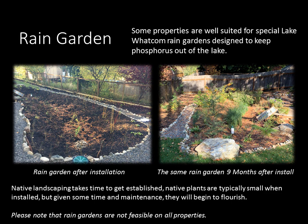We get a lot of questions about rain gardens. Rain gardens are also only suitable in areas with well-infiltrating soils. We have a special design for HIP that helps limit the export of phosphorus from the rain garden out into the lake. Here's an example of a rain garden right after installation. The plants are very small. Give it a little time and the native plants fill in and provide a beautiful landscape feature in your yard.